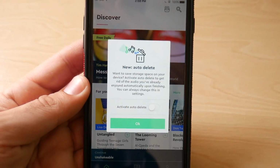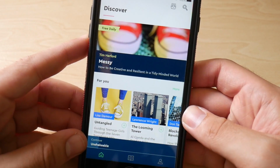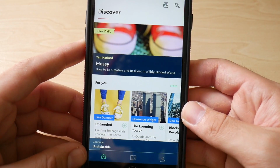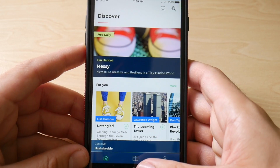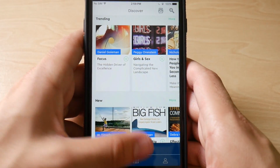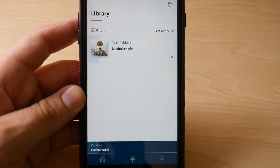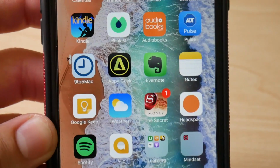If you haven't seen this app before, this is basically a nonfiction book-based app. So if you like to read nonfiction books, meaning books that are not fiction or made up, this is going to be a great application for you. A lot of self-improvement type stuff in here. I'm reading Tony Robbins' Unshakable actually here on this book right here. So coming home, that is the application Blinkist.